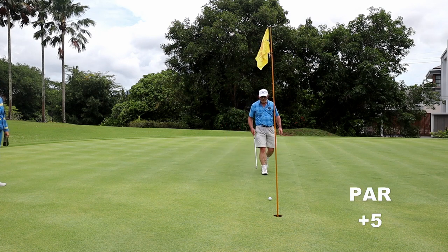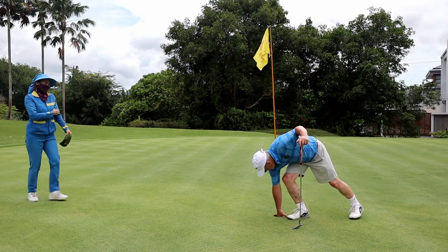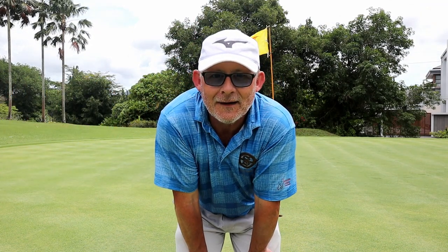Every hole from everywhere. Okay. Good, but long. Every time I miss one, I get told off. That's something that happens in Thailand occasionally. You can't birdie every hole from everywhere. Even 5-footers.